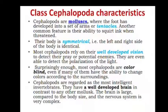Cephalopods are regarded as the most intelligent invertebrates. They are very intelligent, meaning they have a high development of the brain. And the brain is large compared to the body size, and the nervous system is very complex. Remember, some of them can even be kept as pets.